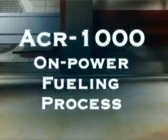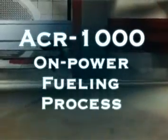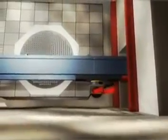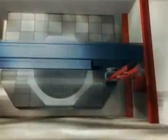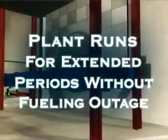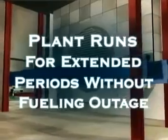Like other Candu reactors, the ACR 1000 is unique with its ability to refuel on power. This feature, when combined with Candu's renowned fuel efficiency, provides significant advantages that other types of reactors cannot. Defective fuel, for example, can be detected and removed without shutting down the reactor. The plant can also run for extended periods without the need for a planned outage for fueling.